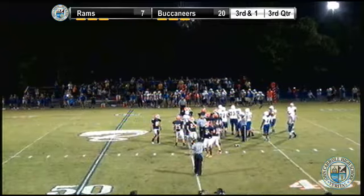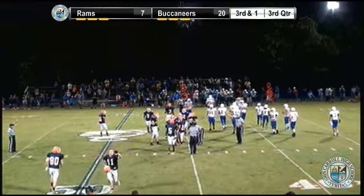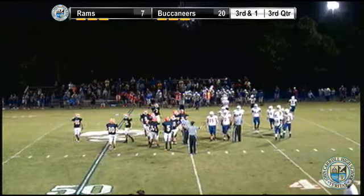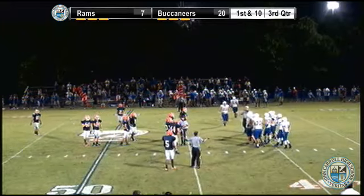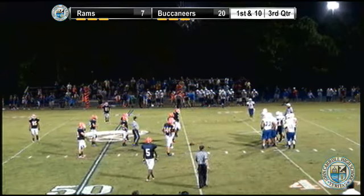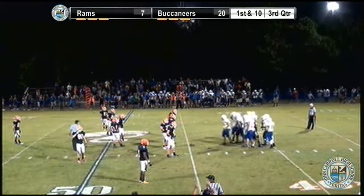To Chris Valley. Looks like he's just short of the first down marker. Now they get the yardage and a new set of downs, first and 10 from the 45. Tackle made by number 44, Jonathan Padlock. First and 10 at the 45.